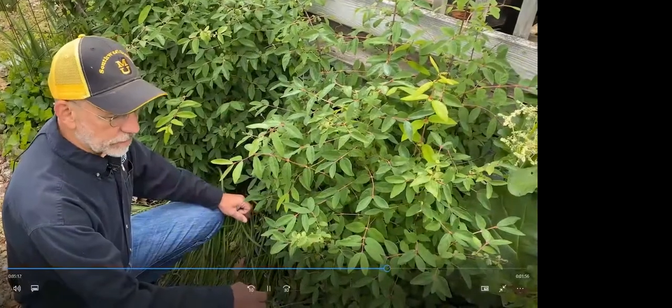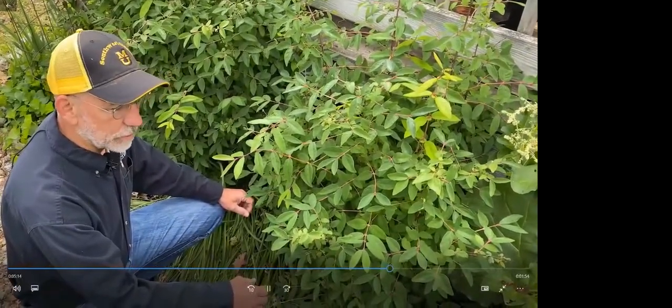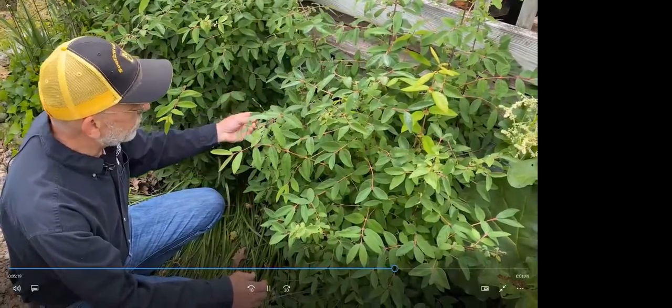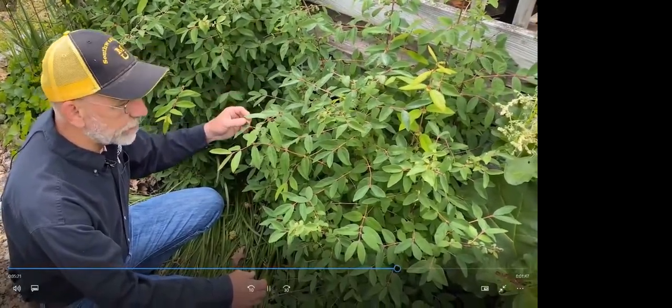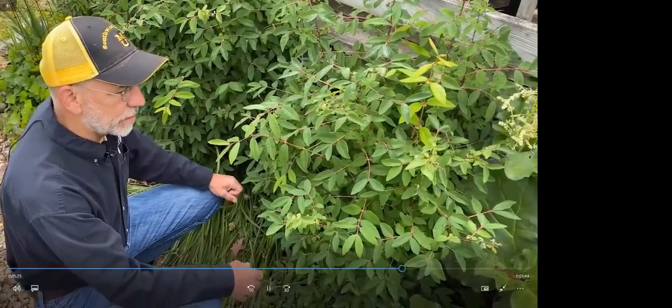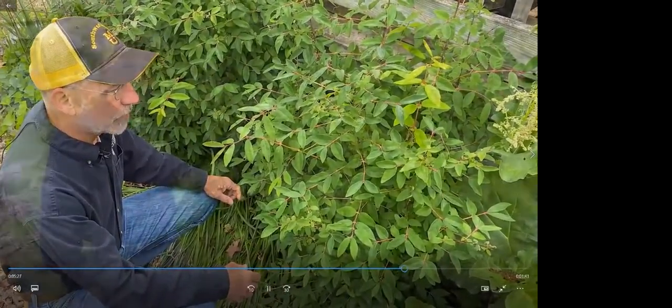The third layer of plants in my food forest, the woody shrubs, will include the honeyberry. And these honeyberries produce an abundant crop of delicious berries early in the season. It's also a beautiful habitat plant for wildlife.